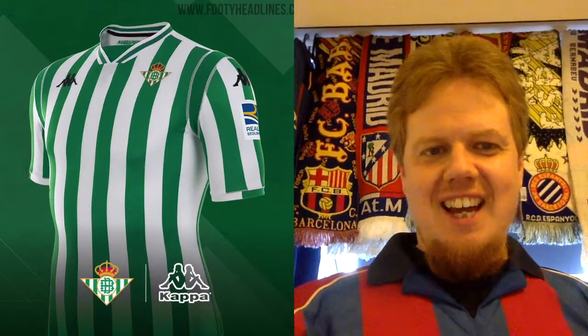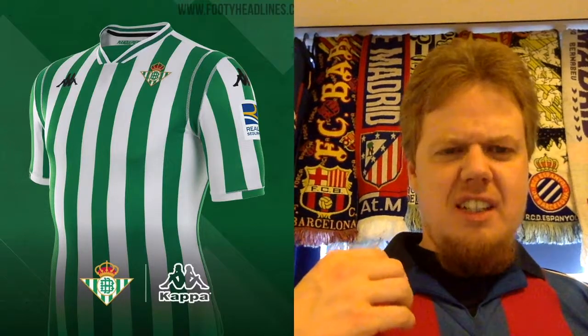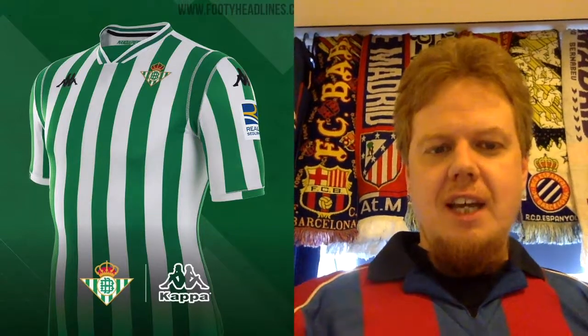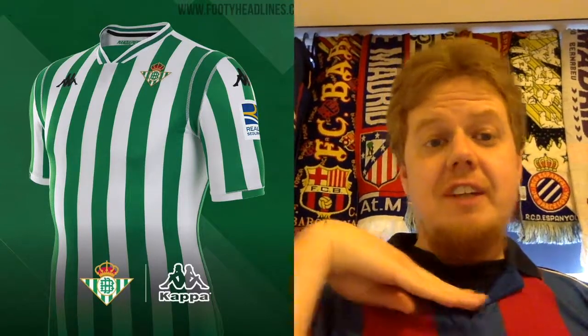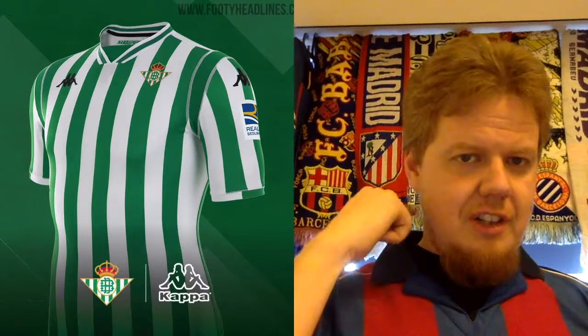Honestly, the design itself is great. I like the narrow stripes, a little bit like Barcelona, but I think for Betis Sevilla, if I look at the crest, it actually makes sense to have them narrow. I also like the V-neck collar that, even if it has this cutoff here, it actually kind of makes sense because you have this additional green band around.